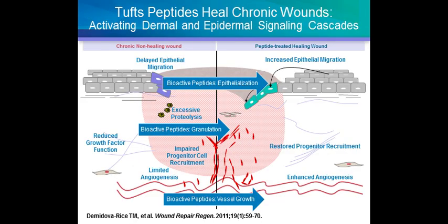So we're extremely excited about the fact that we've now identified what might be the mechanism or the science behind the action of what is now this enzyme that we know works out in an outstanding fashion to enzymatically debride wounds. But in fact, the products of digestion of this enzyme that are resident within the matrix go on to promote healing by stimulating blood vessel growth, by promoting granulation tissue formation, and by stimulating epithelialization by promoting the growth and migration of the epithelial cells within the epidermal compartment.